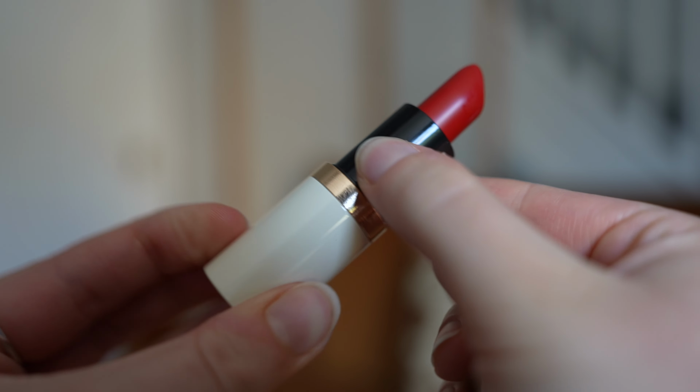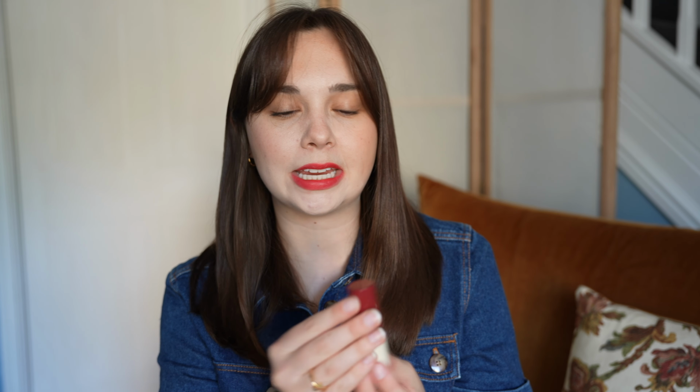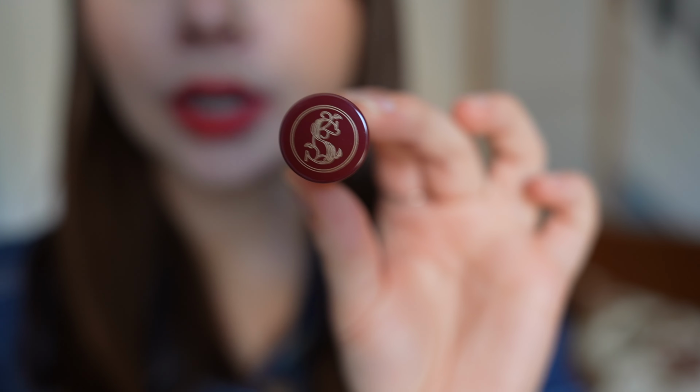Now obviously these aren't released yet, so I don't actually know how much these will retail for. I would imagine a lipstick like this will be 20 something pounds. It will be a little bit more pricey, but it definitely feels very premium when it comes to the packaging. It's absolutely beautiful, it's weighty, it looks stunning in your makeup bag or your handbag. It has an S on the top, if I can show you that. So you can see an S for Sezane on the top. So all of the attention to detail, as you would expect, is immaculate.